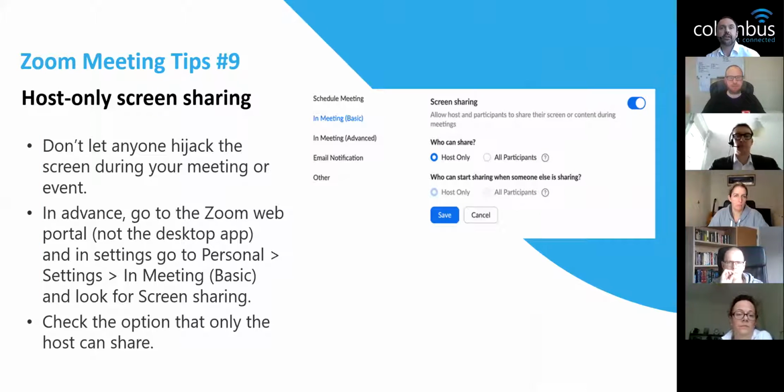And meeting tip number 9, I think really the key thing is don't let anyone hijack. If you're running a public event, you don't want any individual to hijack your event. And one of the great services around Zoom is the ability to screen share. Now, one of the key things about that is that you need to ensure that all participants can't screen share, because suddenly you can lose control of the event. So you can lock that down within your settings available from the web portal. As you can see in the little screenshot to the right-hand side, who can share? Host only.